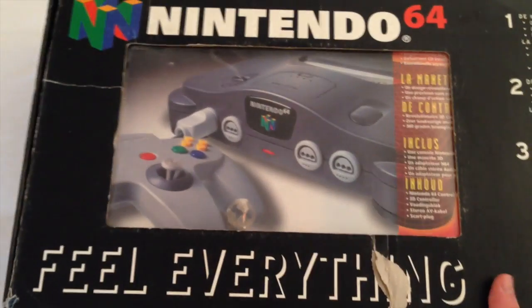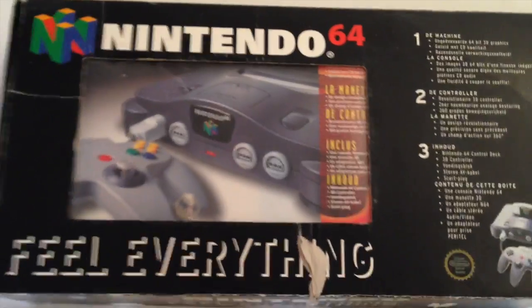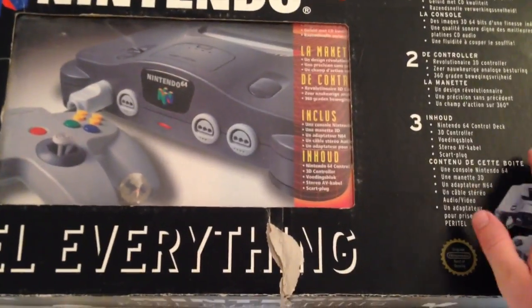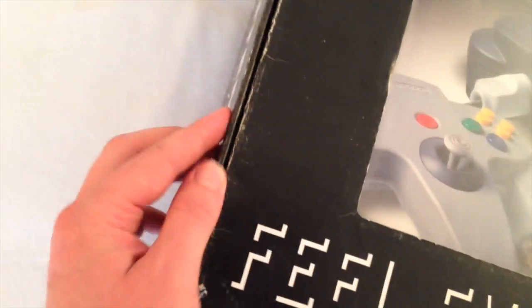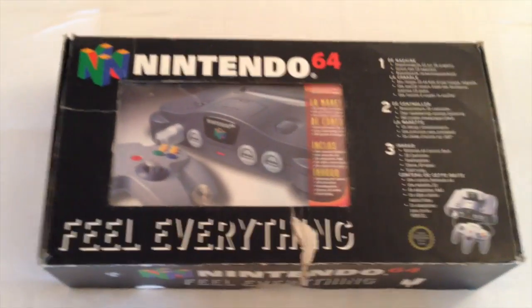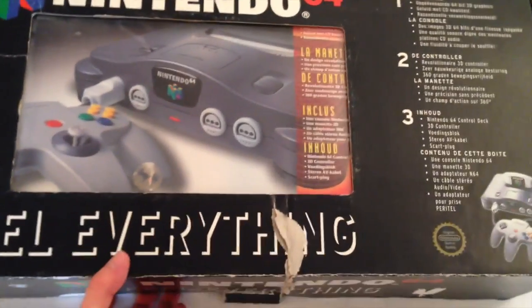The other thing that one sees is that there's a screen where you can actually see through this plastic little window and see the console, which is very unique and very cool. And also the box is really hard cardboard. It's like a thick moving box. It's completely different than all the boxes that other Nintendo 64 consoles have. So this whole thing is just a complete, I don't know, special thing.